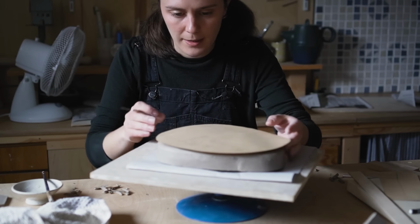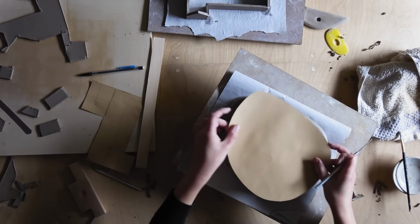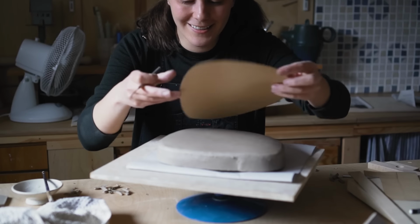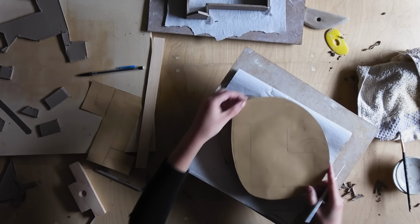Okay, first mistake is this is backwards. It doesn't fit like I made it like this. That fits, but it needs to be like this, which it's not. So I think I'm just gonna squiggle it and see if it works somehow.